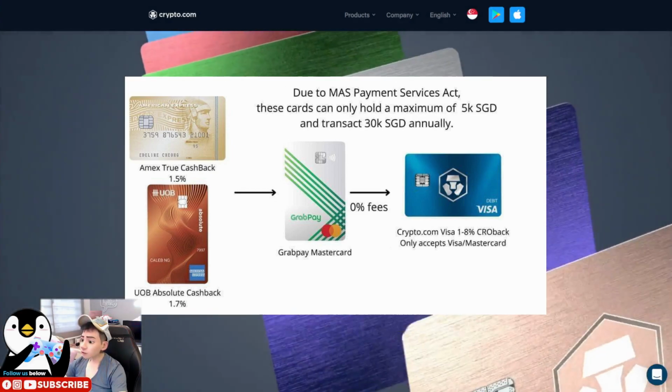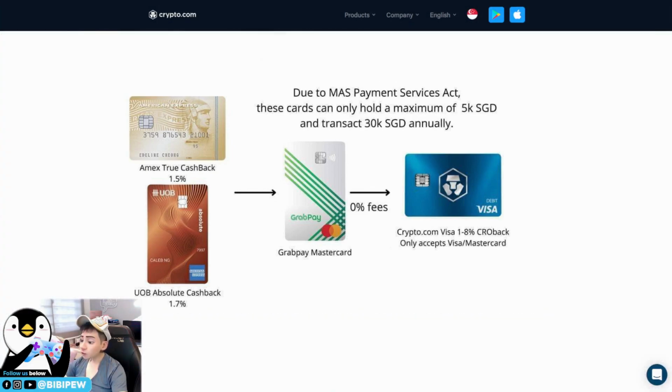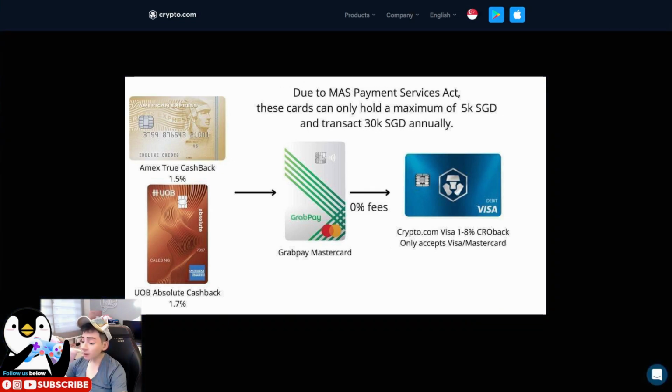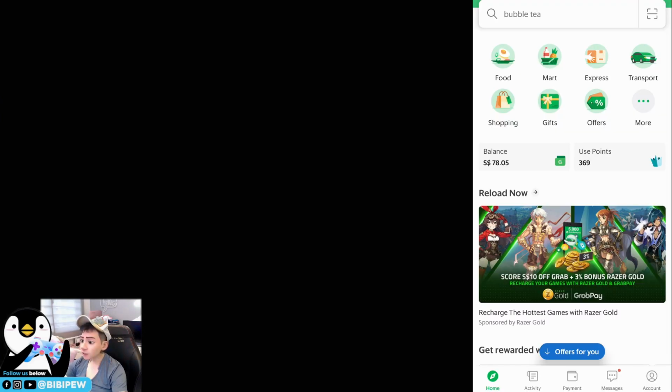Then with the CRO tokens you earn, you will be able to do staking under the crypto.com app or even the exchange for more CRO tokens.